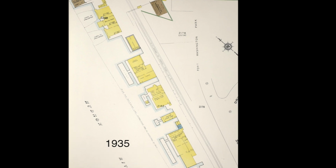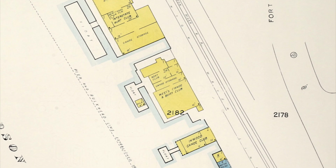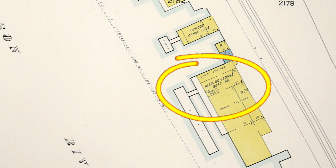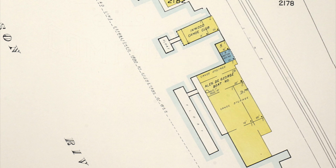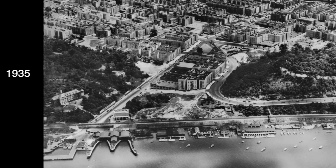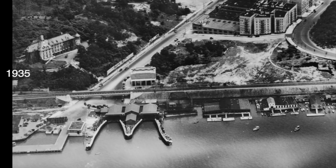It's 1935 now. Let's look on the map and see what's changed. Spuyten Club has been renamed West's, and Weona has become known as DeGeorge's. Interstate has a new dock, but the Inwood Canoe Club looks like it hasn't changed a bit. Using this great 1935 photo, we can take a closer look and zoom in on some details.